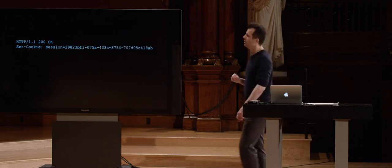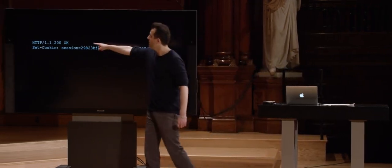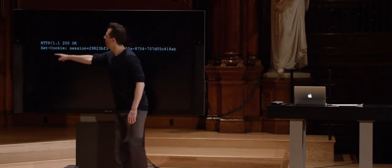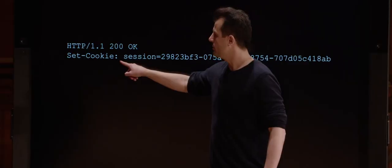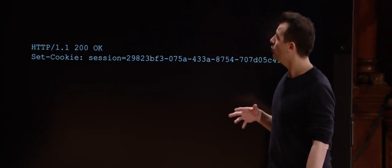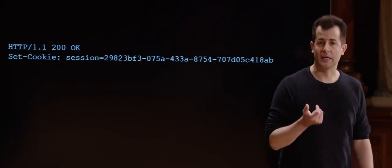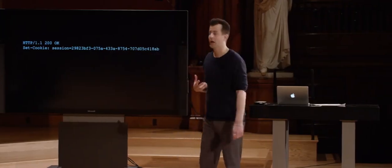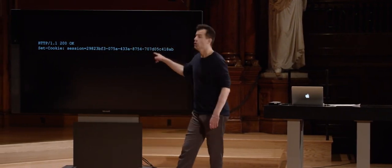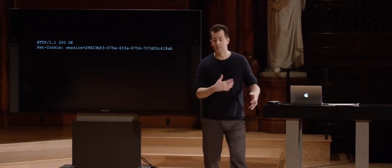For instance, a web server can reply not only with that 200 OK, all is well, it can also reply with another header below it called Set-Cookie. And then inside of that is a key value pair, the name of the key, which in this case is session, which is commonly used but could be anything, equals, and then some big value. So when I said earlier that a big random value, a text, numbers or letters, is planted on your computer, it looks a little something like this.